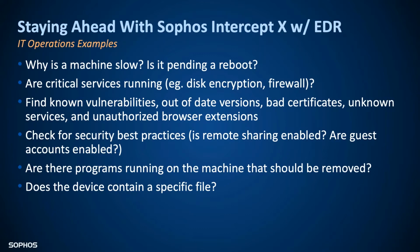So with a powerful tool like Sophos EDR, we give you the ability to specifically and directly ask any endpoint in your environment essentially any question you want to ask. Are there programs running on a machine that should be removed? What Chrome extensions are installed, and so on.